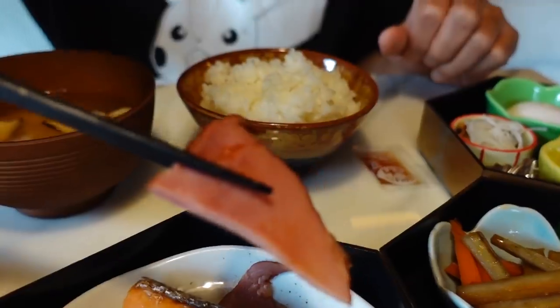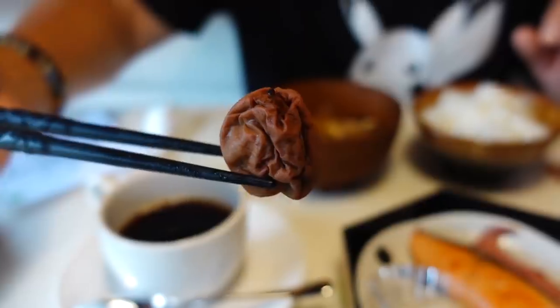The local ham. It's so tender. It's delicious. It is different from the ham that we buy at the supermarket. Gotta try this 10-year-old umeboshi. Oh, it's so sour. It's like lemon. But you know what? Wakes you up in the morning. I eat it with some rice. Sour. It's like a very sour lemon. I imagine it's 10-year umeboshi, so it should be salty, but it's not salty. It's more sour.